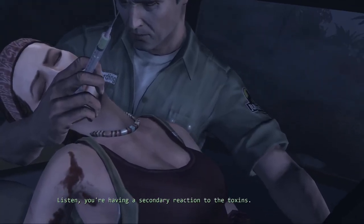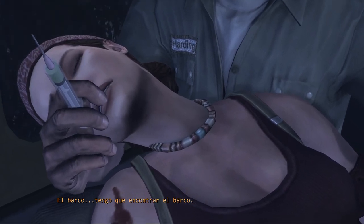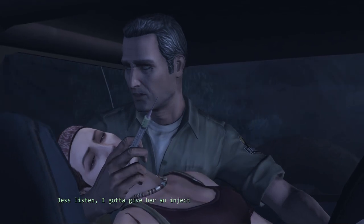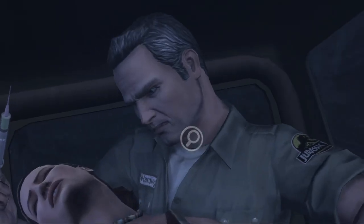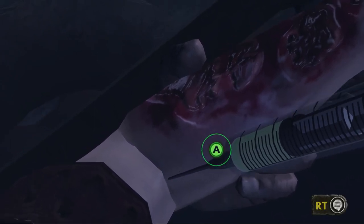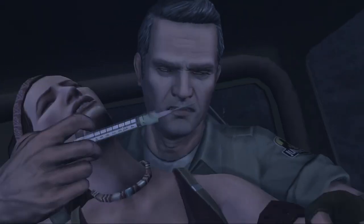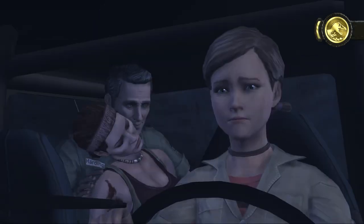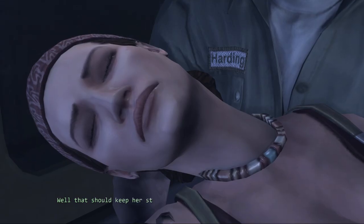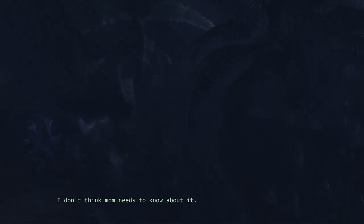Listen, you're having a secondary reaction to the toxins. I'm going to give you an injection right now to make things better, okay? El barco. Tengo que encontrar el barco. Jess, listen, I gotta give her an injection. It's important that I access the vein. Oh, I don't need details. Just slow down so I don't miss. Nothing's wrong, just gotta hit the vein. Well, that should keep her stable. Okay, I'm gonna get her bandaged up. You okay to keep driving? Yeah, I'm good. Tell Mom I'm ready for my learner's permit, okay? I don't think Mom needs to know about it.